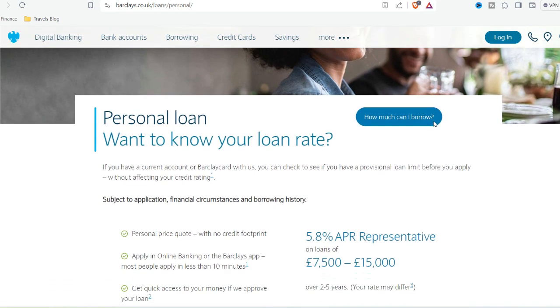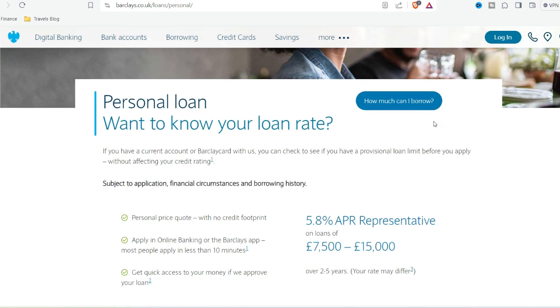Barclays loans pros and cons. Pros. You could get your money within minutes. You can choose your payment date. There is a range of customer support options. Cons. You need to be a Barclays customer to apply. You can't get a joint loan.